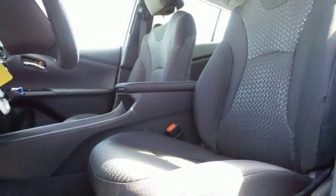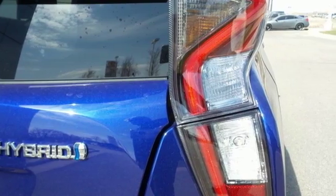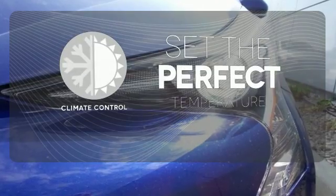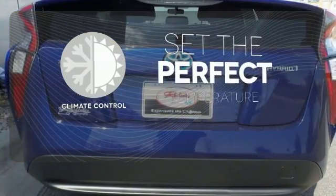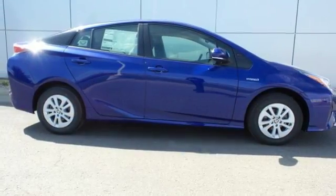The smart key system with push-button start, integrated backup camera, Bluetooth, and smart flow climate control system ensure your convenience. The climate control lets you set the temperature exactly where you want it. A look that stands out and heritage that speaks for itself. Take it home today.